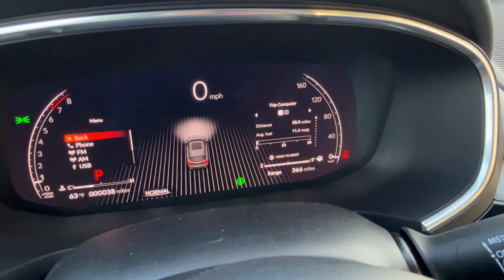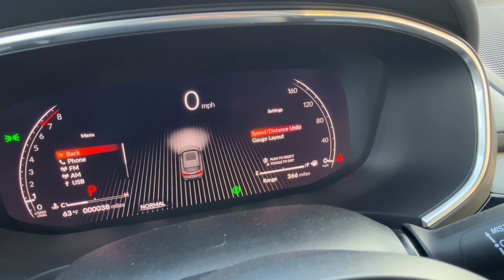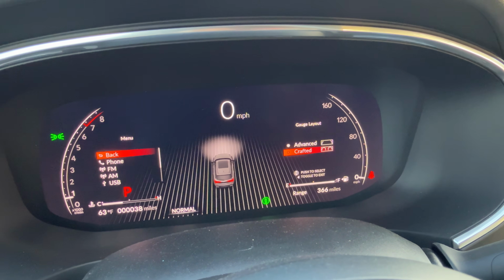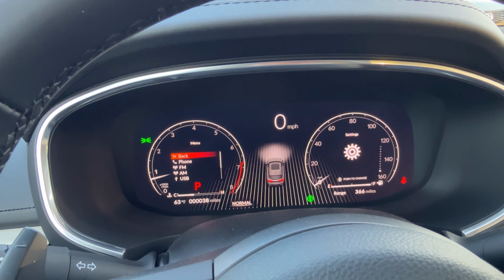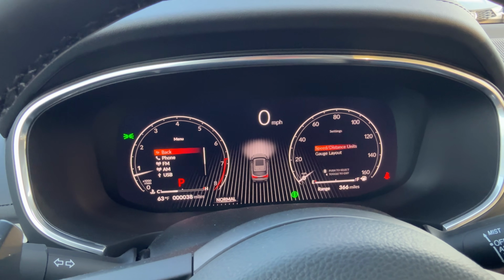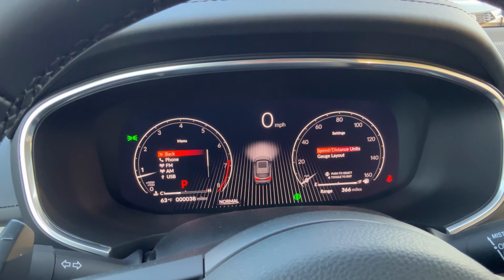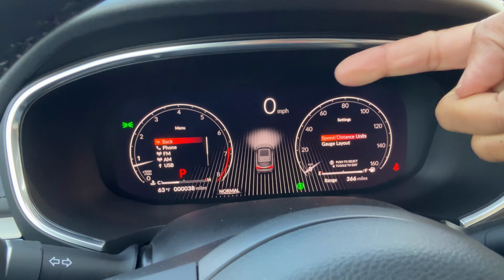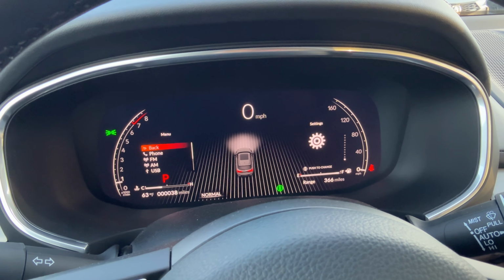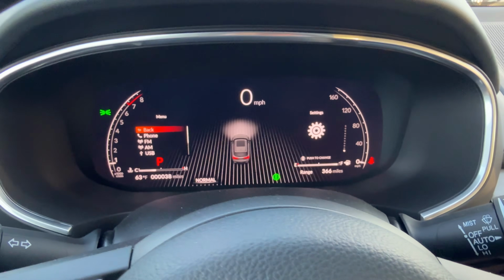So if we take a look at the display here, if you use the scroll wheel, you can cycle through settings, and then in here you can change speed, distance, units. You have gauge layout. So here you can change from advanced to classic, and classic will give you your traditional gauges that you're probably used to in your non-digital displays. Speed and distance you can change from miles per hour to kilometers, because you do have a digital speedometer as well. But let's bring that guy back to advanced, because I think the advanced looks a little bit more fancy. Speedometer's on the right side, tachometer on the left side. It's not a full circle.